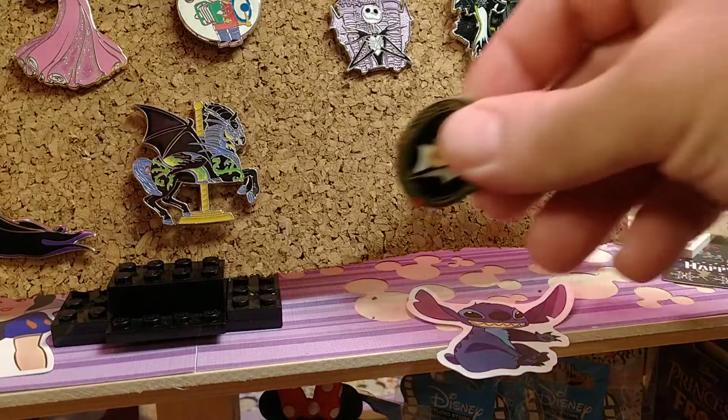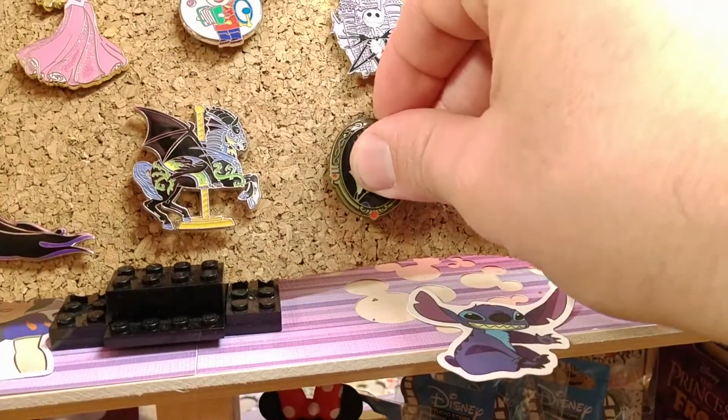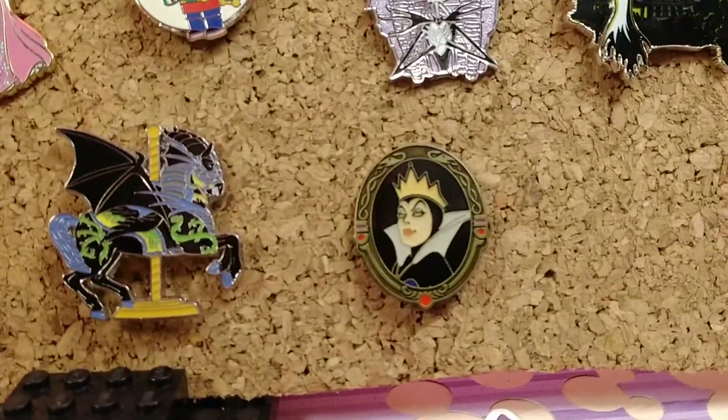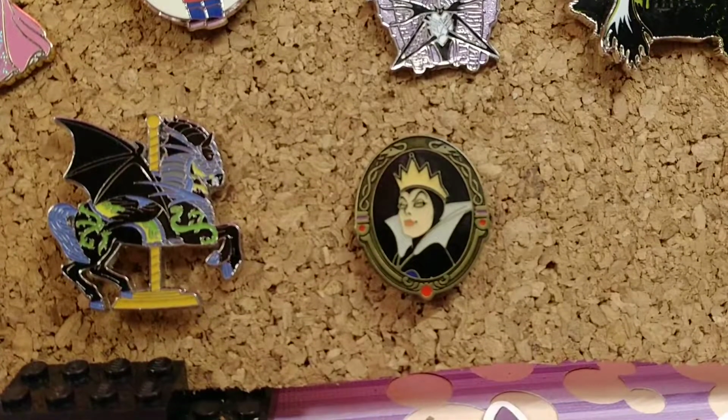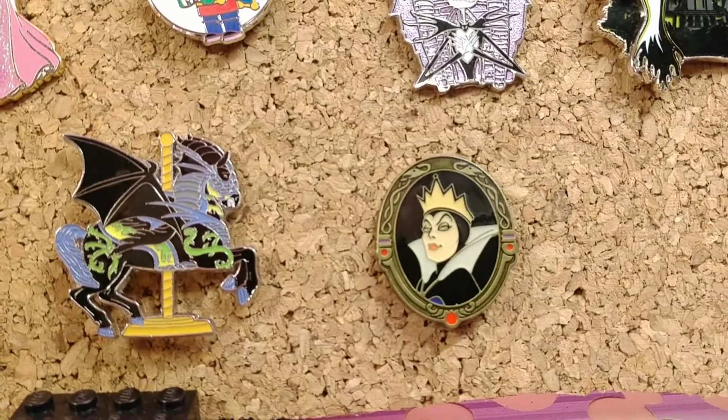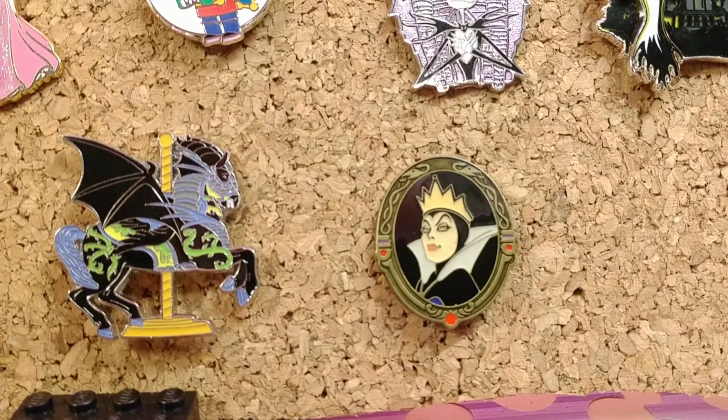Next up, the Evil Queen in the oval frame. I'm just now kind of seeing more details in that frame that I hadn't really noticed before. And of course, she's got that very confident and menacing stare right at whoever's looking at her.